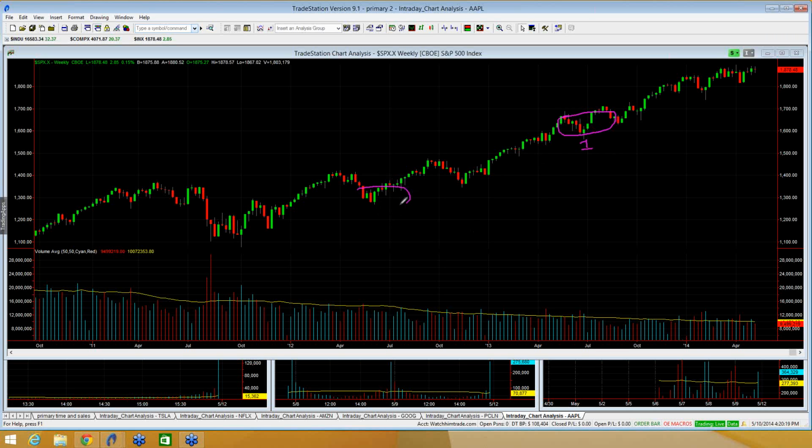Then you go back, you look at 2012. Again, summer months. You had some volatility. You went from up near 1500 to down below 1300, but then you came back up. Not a lot of net change, up, down movement, but as I'll mark with number 2, you still had a bottom put in. So the last 2 summers have seen volatility without a lot of net change, and both summers have marked bottoms for the market going into the second half of the year.